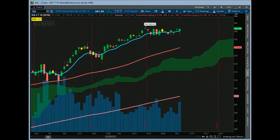The DIA, let's take a look. So Dow Jones again hanging in there. Good volume here today. Much stronger than the S&P, right? So nice hammer above the ADMA on that one too.